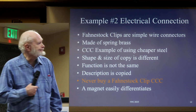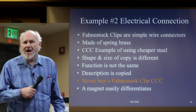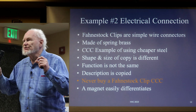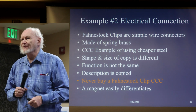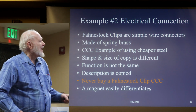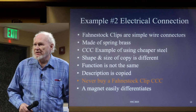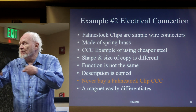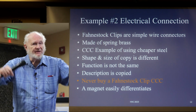Example number 2. This is my favorite, actually. How many in here, I'm going to go with the negative, does not know what a fan stock clip is? Of course, Joseph. Okay, about half. All right, great. Fan stock clips are simple wire connectors. These were used when I was a kid tinkering with electronics. That's how I built my circuits, using fan stock clips, wood screws, and a piece of board.